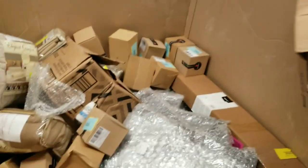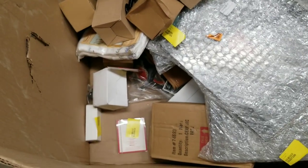Kids will be like, what's up with the industrial toilet paper? What's up with the weird toilet paper? All right.